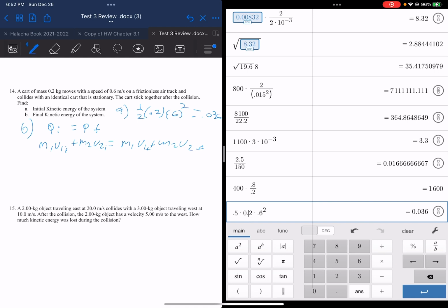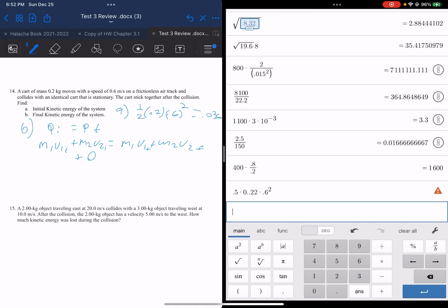As we established, cart number 2 is not moving initially, so all of that momentum equals 0. This is just 0.2 times 0.6. 0.2 times 0.6 is 0.12. Oh, and I made a mistake over here.